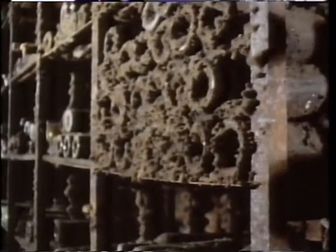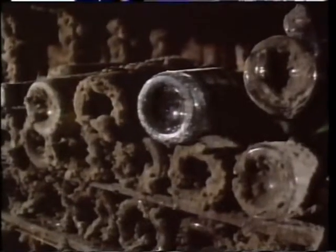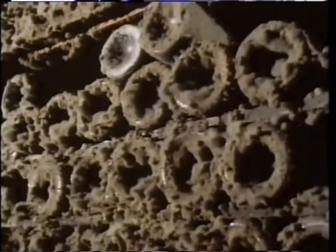Old wines have always been matured in old cellars. Patrick Grubb is the director of a wine importers, and his cellar is under London Bridge Station.